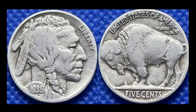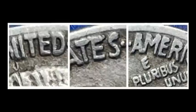And here is the seldom looked at variety. A lot of people don't really pay attention to this one because everybody's looking for the DDR, the FS 801. But did you guys know there's an FS 802? Probably not a lot of you do. So now is your opportunity to look for one of these, but a lot of your strongest doubling is going to be on United States of America.